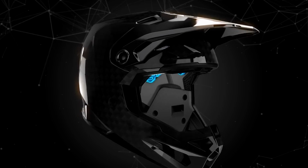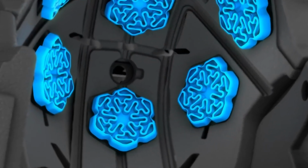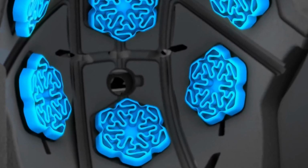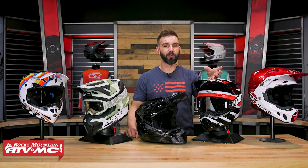On top of that, they have their energy cells that are made by Rheon, and you can see those inside there. These are the big blue things. There are two key reasons for them. One is impact absorption to go along with the EPS, but they also have what they say is an active strain rate. In other words, when a big force is applied to it, it firms up, kind of like D3O armor if you've ever heard of that. So when you have rotational impacts, it's there to help slow those down and mitigate that force. Again, it's kind of their spin on a MIPS liner system.